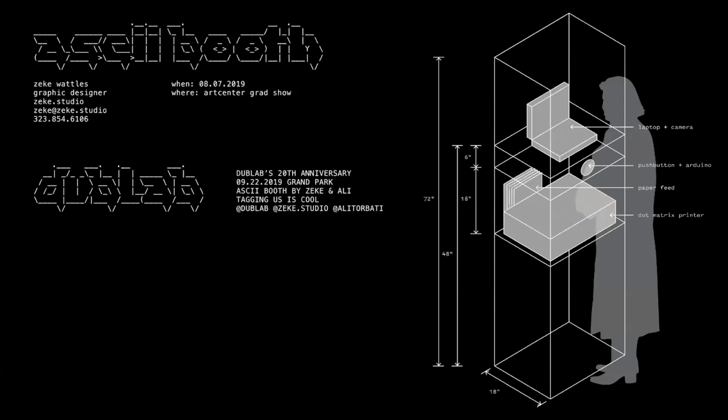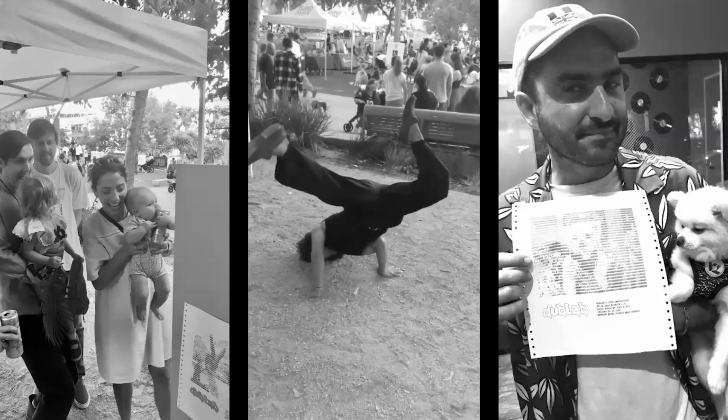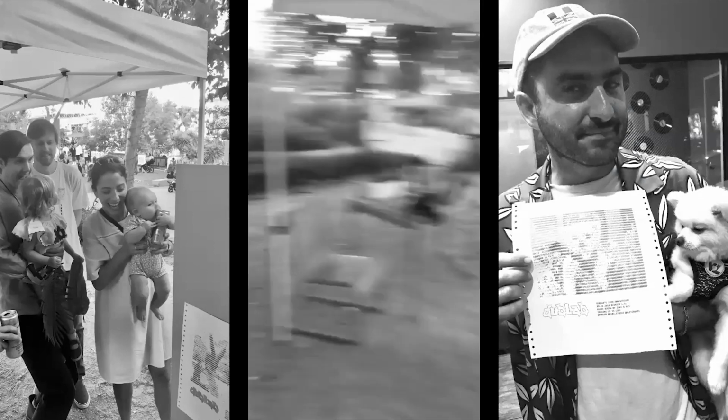Zeke was able to continue his project and take it one step further. It's really interesting when projects, as Roy mentioned, that are developed in a very tight time scale in the classroom are then let loose out in the wild. And Zeke had an opportunity to create an ASCII photo booth for the 20th anniversary of DubLab. And these are some clips of that experience.